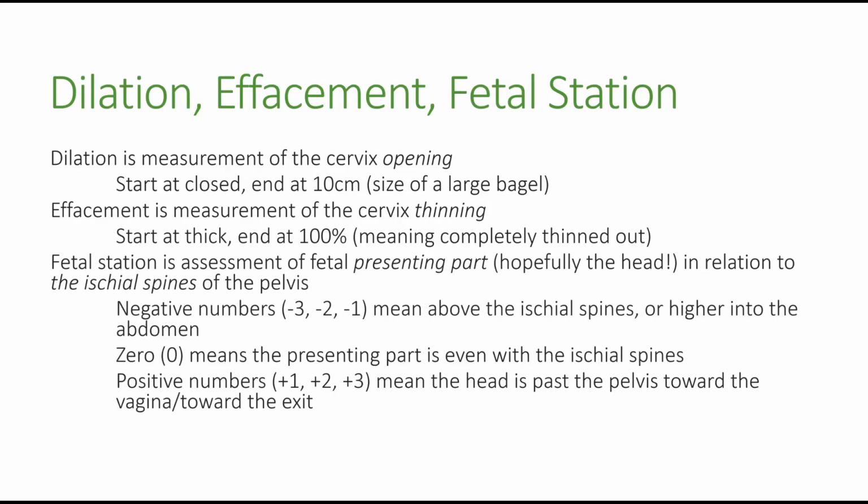Fetal station is the assessment of the fetal presenting part, which we hope to be the head, because vertex position is ideal for vaginal deliveries. So the presenting part in relation to the ischial spines of the pelvis. And if you look at a model of the pelvic structure, the ischial spines are right at the opening at the bottom of the pelvis. So when we do a vaginal exam, we are assessing the baby's head, hopefully, in relation to the pelvis opening.